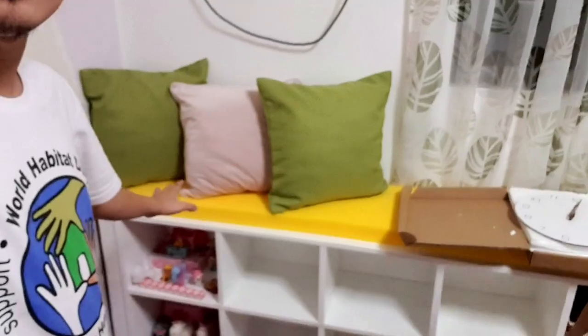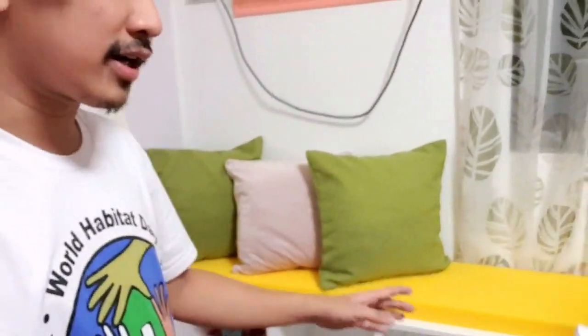So medyo patapos na kami. Nakabit na namin yung ilang shelf. So nalagay na rin namin yung throw pillows tsaka yung customized na Eurotex.